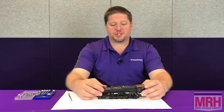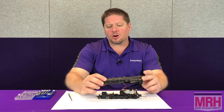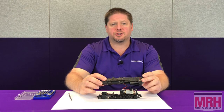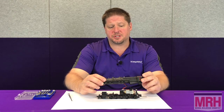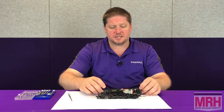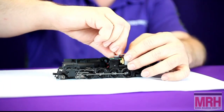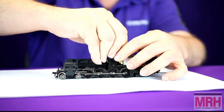Now once we get our shell off, you're going to see a whole lot of wires in here that are all going to control the smoke unit that we're going to remove in this particular installation. So first off, we're going to take this shell, set it aside, and unplug each of these harnesses here that are going to the shell.